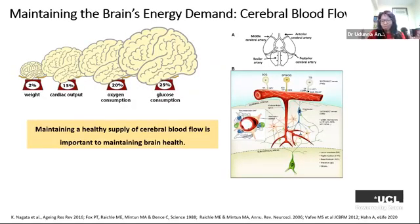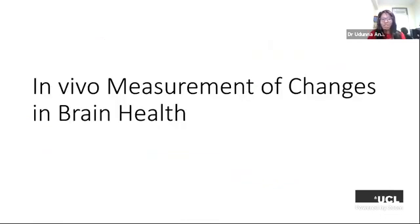So we can see that, like I said, measuring CBF and the vasculature is very important in determining, understanding, or even assessing brain health. Maintaining a healthy supply of blood flow is important in maintaining brain health. So then how do we measure or monitor changes in brain health in live humans?